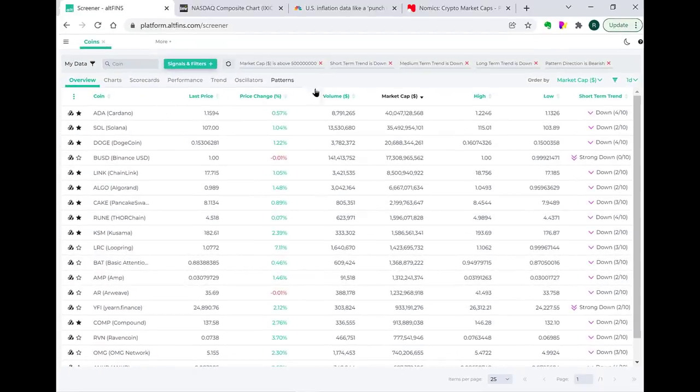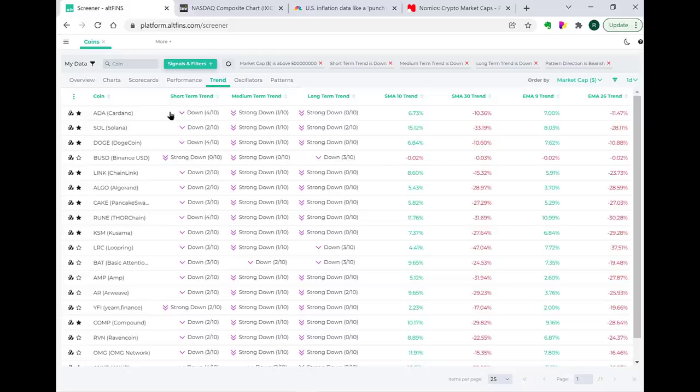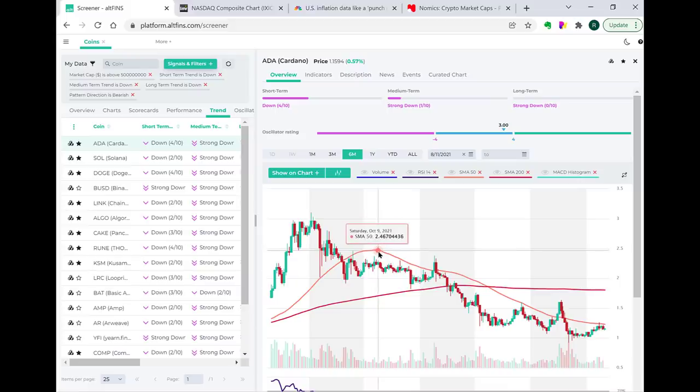Who's on this list of coins to be shorted? Well, Cardano, Solana, some pretty well-known names. Chainlink, Algorand, PancakeSwap, Loopring. So all of these are in a downtrend. Let's make sure. Are they in a downtrend? According to our data, they are. We can take a look at the charts themselves and confirm just visually. But clearly they are. A series of lower highs with lower lows.